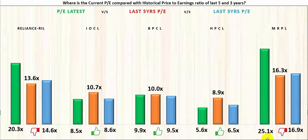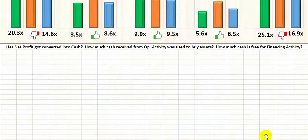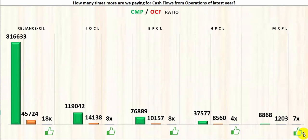MRPL was quoting at 25 times its earnings, but in terms of cash, it is quoting at just 7 times. So it is generating a good amount of cash, and against that cash, the company is available at just 8,868 CR against the cash earned of 1,203 CR. So that's a multiple of 7 times. So all of these companies are available at a very good multiple to cash.